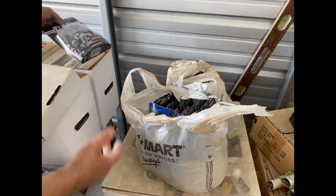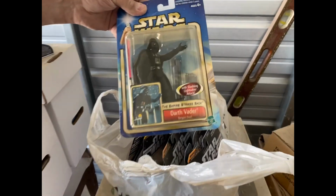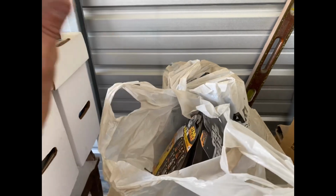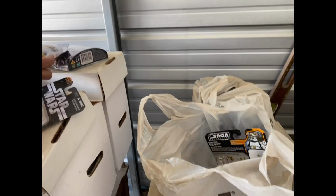Oh, a trooper. Here, let's cover these comics real quick, because it is a dirty unit. That I do have to say. Vader. Okay. That's Power of the Force. Those aren't that great. More troopers. Your troopers are going to run anywhere from $20 to $50 a piece. Well, maybe not this guy, but any of your clone-style troopers, those are the ones you really want to look for. If you're looking for newer Star Wars, that's what you want to find.